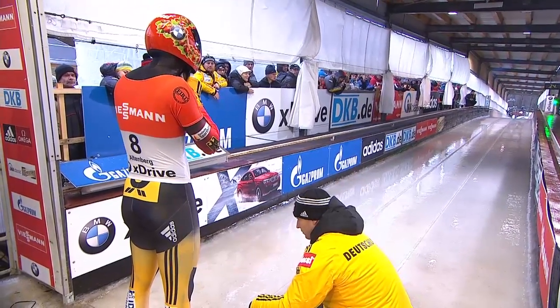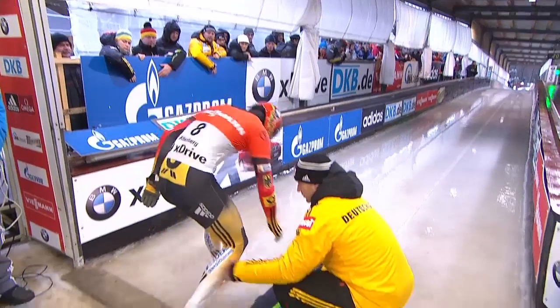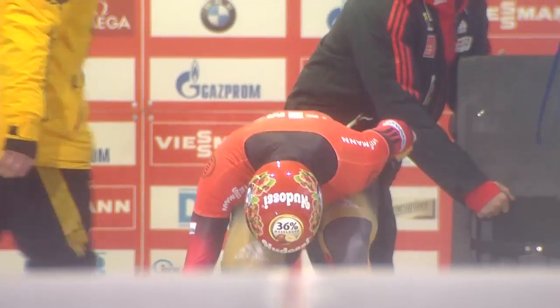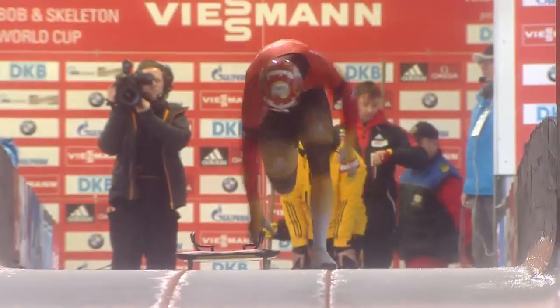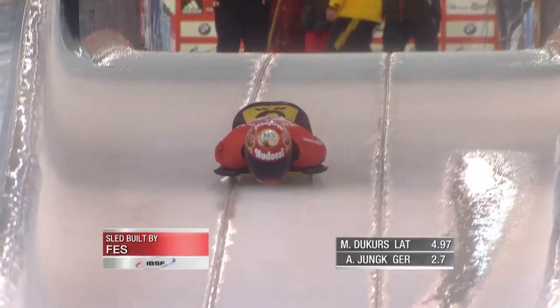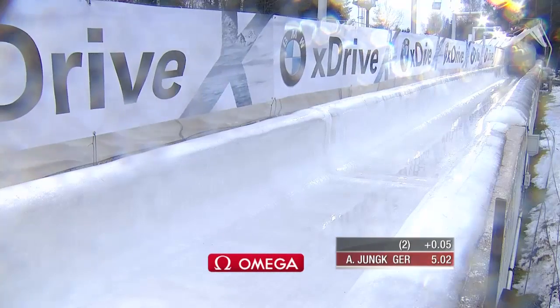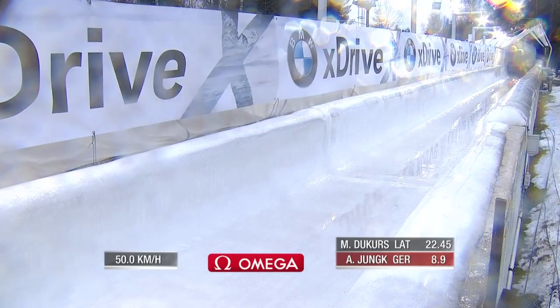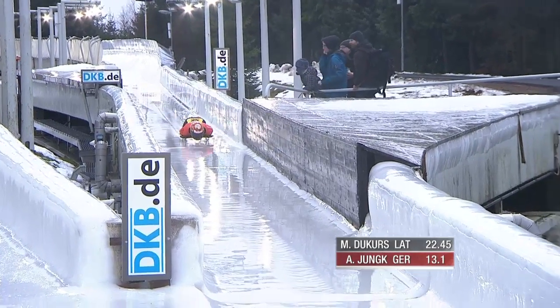This is Axel Jung, rookie, 23 years old. This is only his 3rd ever World Cup start. Raced in the North American leg as well. And look at the leg turnover. This guy's got a lot of speed in those legs. Did well in training. This is a very good start time. This is a very promising German athlete here.